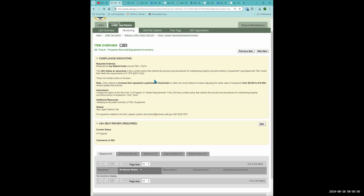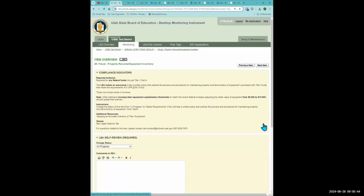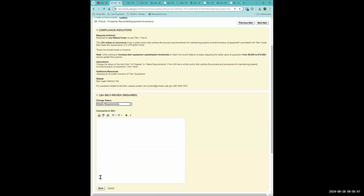So just to note that the Uniform Grants Guidance was updated this year. But you make an assurance that your written policies and procedures maintain ways of recording those property records, as well as keeping inventory of the equipment purchased with, this says Title I funds, but in essence, it's federal funds. So if you purchased any equipment with ESSER funds, you should have policies and procedures for equipment inventory. As an assurance, I just need to change this to meets requirements and save it.